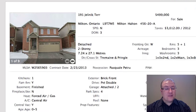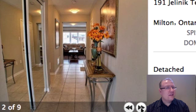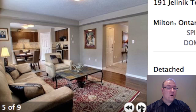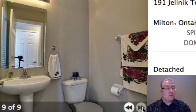And Jelinek is $499. I can't remember the model name on this one. It's about 1,800 square feet, something like that. You only really have that room plus your kitchen with an eat-in, and they're all good size. The eat-in is a nice size here, and you've got some extra pantry space here. They've done some upgrading on the backsplash, and the rooms are a decent size as well.